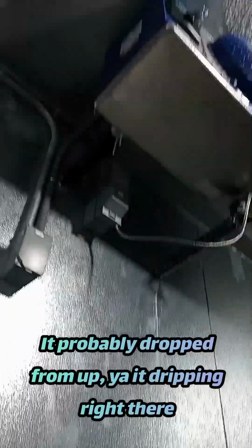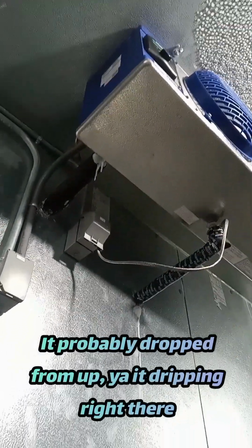Oh. Holy bejeez. My fingers are numb. There's ice chunks on the ground. It probably dripped from up. Yeah, it was dripping right there.